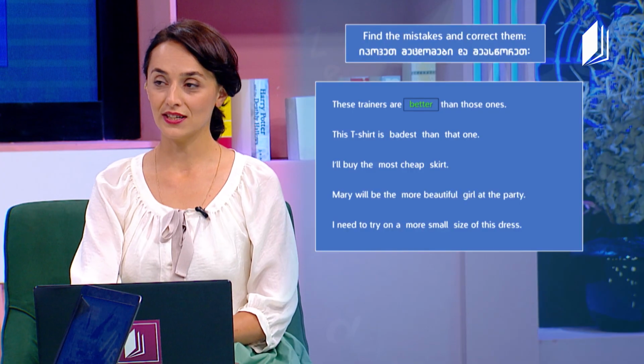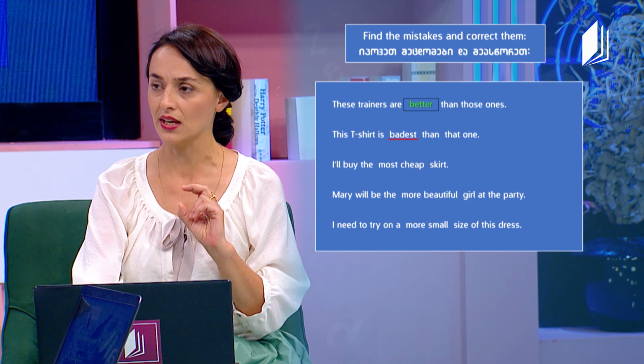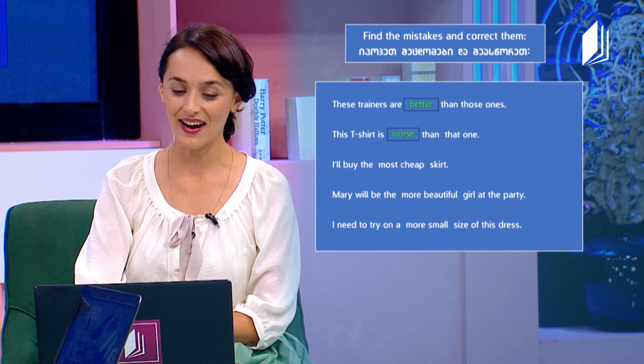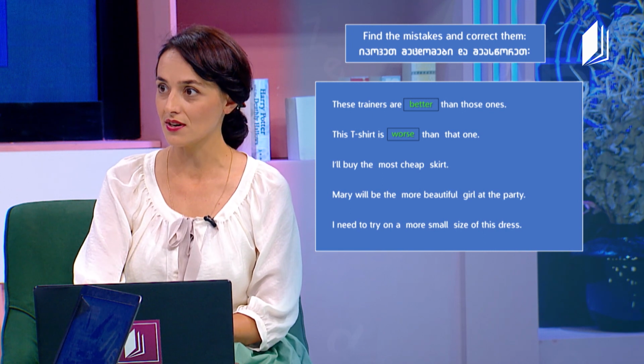And number 2, this t-shirt is baddest than that one. Oh, no, that's not correct. For the word bad, this is comparison, right? Exactly, comparing two things. I need worse, right? Exactly right.